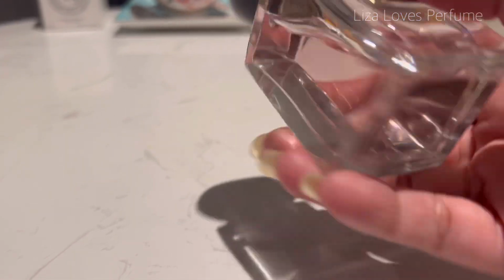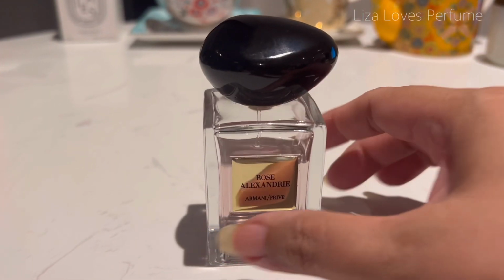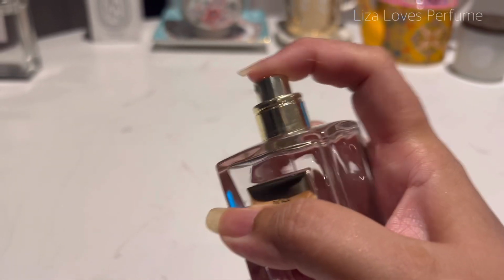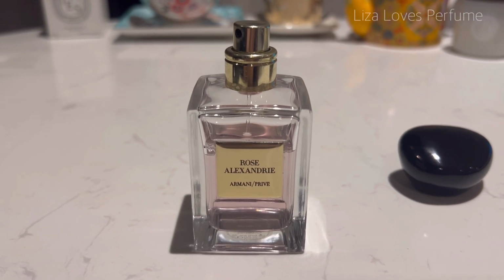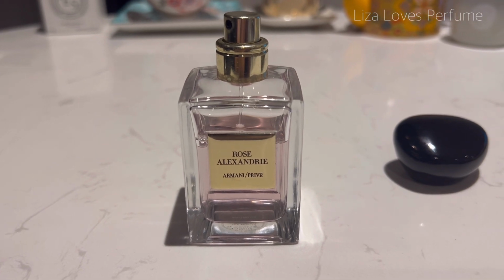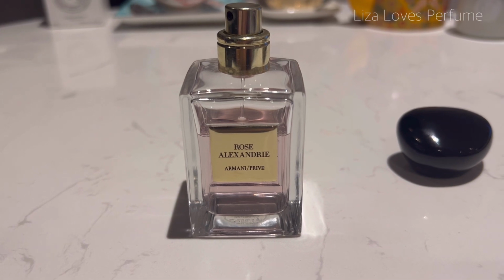Really like this bottle. Lovely solid square shape, and all the Prive line have this pebble top in various colors. Let's give it a spray. I'm getting a little bitterness and a lovely honeyed sweetness. I think that's why I really like this fragrance. It's actually quite versatile, and it's also why it's pretty much my go-to for when I travel as well, because it would really be suitable for any occasion.